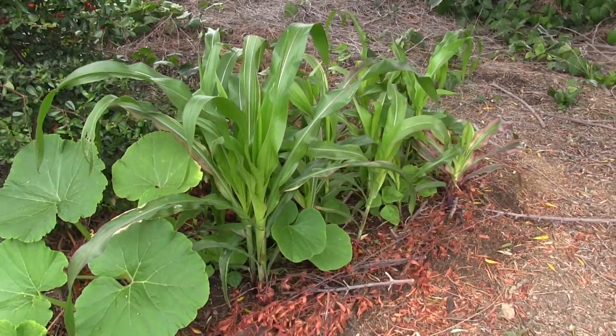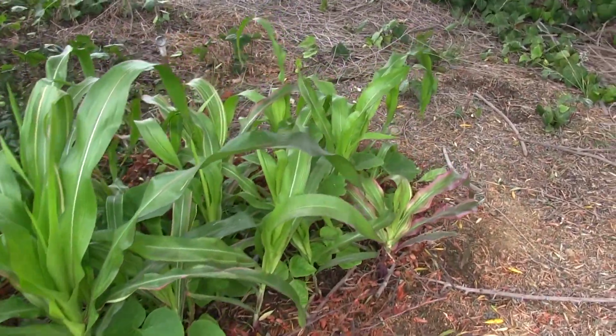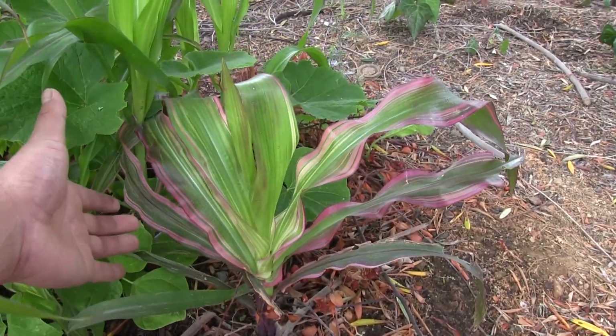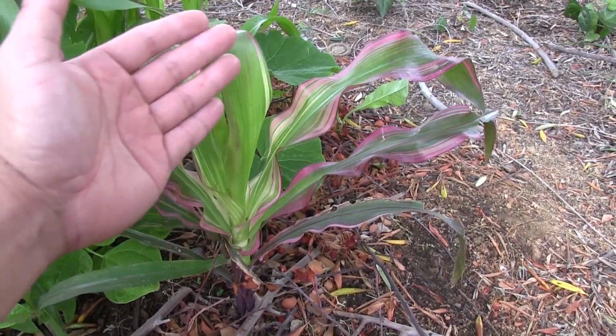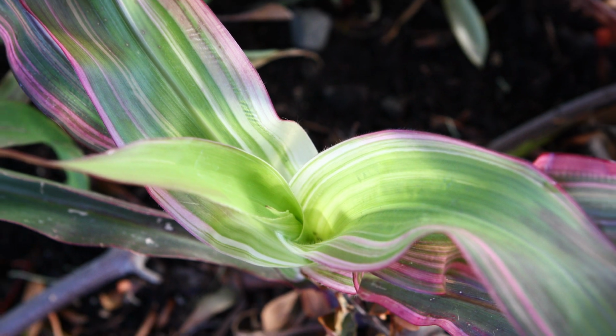But the star of the show today is the variegated corn here. Not sure what causes them to have more pigmentation than others, but this one's really pretty. And when the morning sun comes in at a low angle, it lights from underneath and this plant glows.